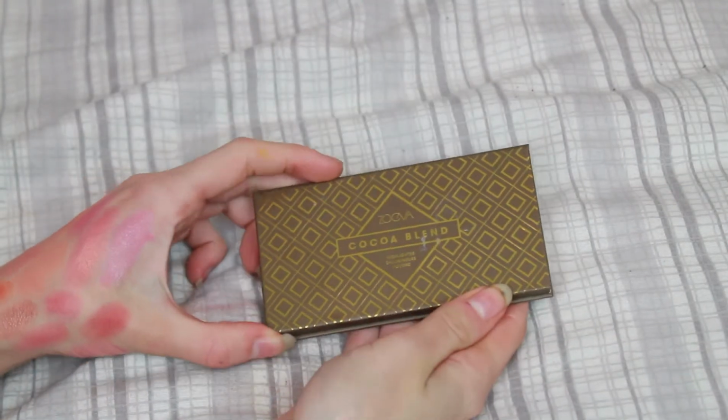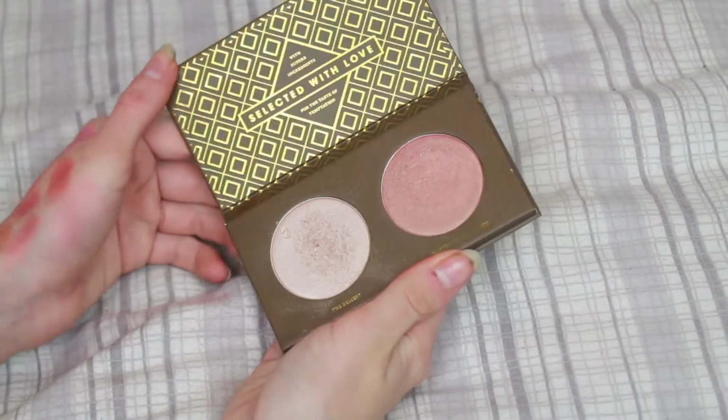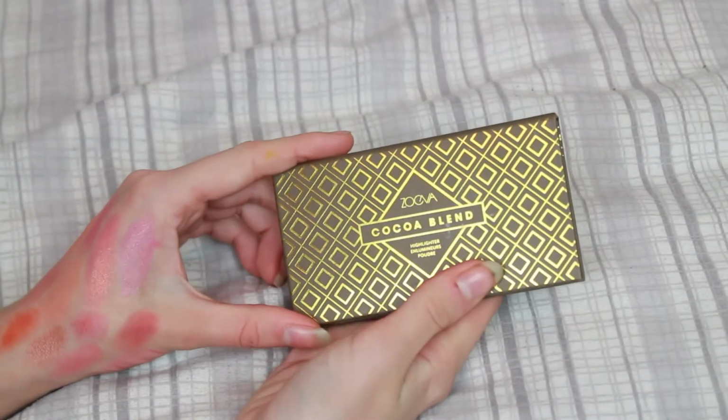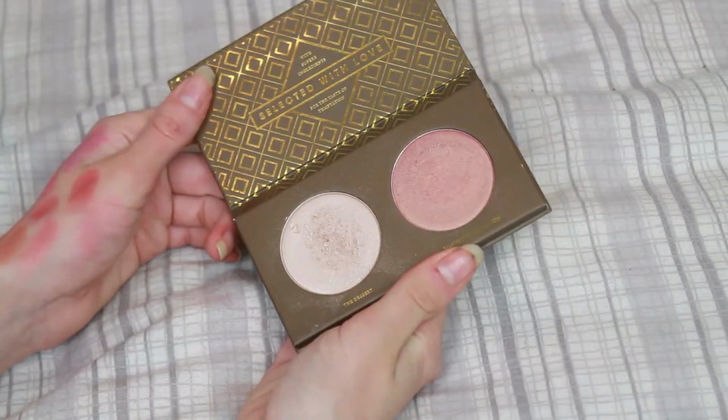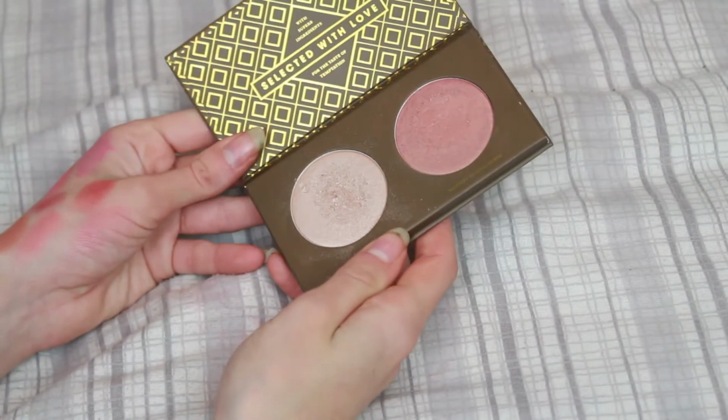I need to reach for it more, granted. There are a lot of things when I was ranking these where I was like, oh, I need to reach for this more, I need to reach for this more. But these Zoeva little palettes, I really enjoy them. I think they're really cute. They're very travel friendly, and they've got really nice shades.